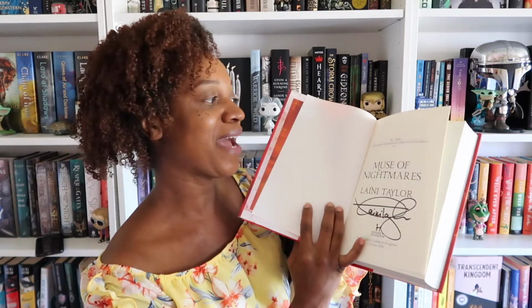So I think it was Illumicrate did a special edition where they reprinted both of these in the beautiful UK editions with sprayed edges. So this one has gold sprayed edges, this one has silver sprayed edges, and they are signed by Laini Taylor as well as numbered. Is this one numbered? Oh, no, only I think the Muse of Nightmares is a numbered edition. Yeah, it's signed, and it's number 763 out of 1,000 copies. And these cost me a pretty penny too, let me tell you, especially with shipping them from the UK. It was a lot, but these are some of my favorite books of all time, top 5 favorites. And Laini Taylor is one of my favorite authors, and I'm just really happy to have these editions.